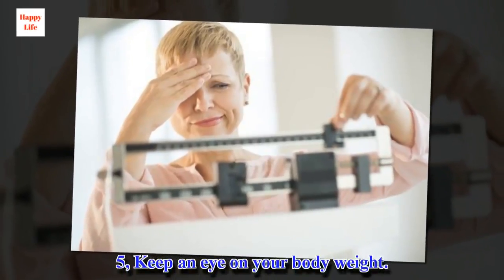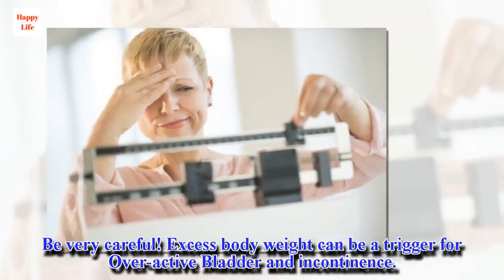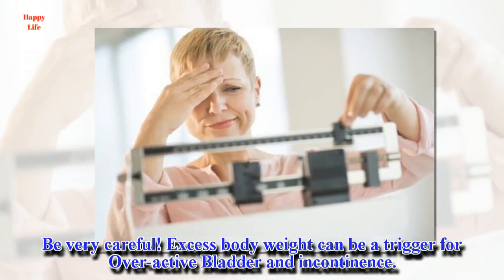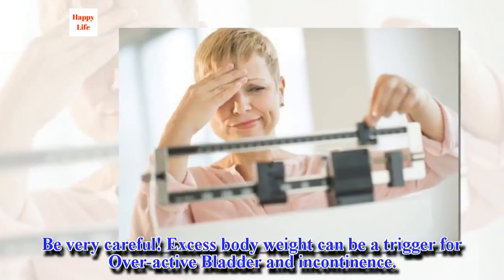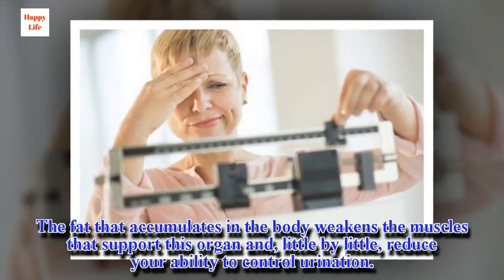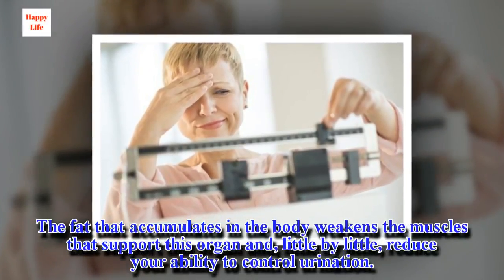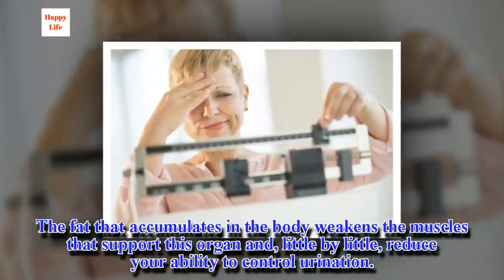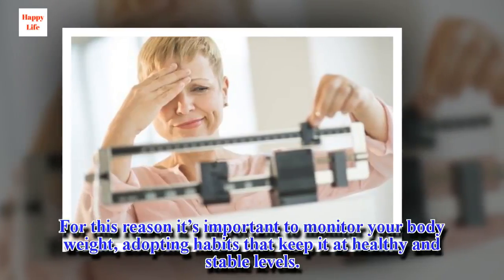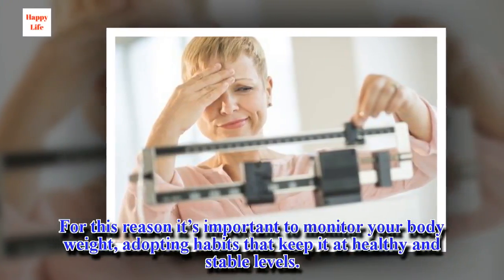5. Keep an eye on your body weight. Be very careful. Excess body weight can be a trigger for overactive bladder and incontinence. The fat that accumulates in the body weakens the muscles that support this organ and, little by little, reduce your ability to control urination. For this reason, it's important to monitor your body weight, adopting habits that keep it at healthy and stable levels.